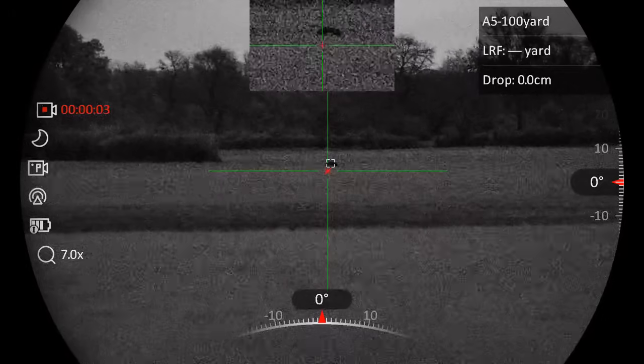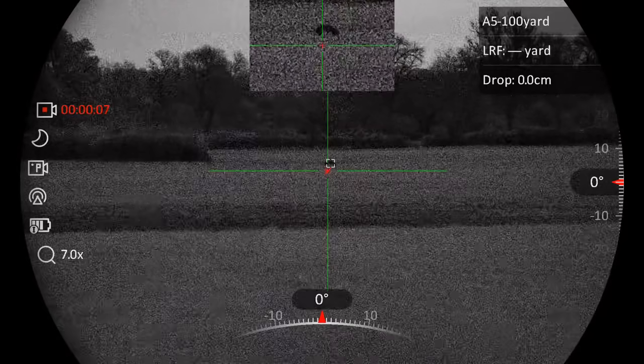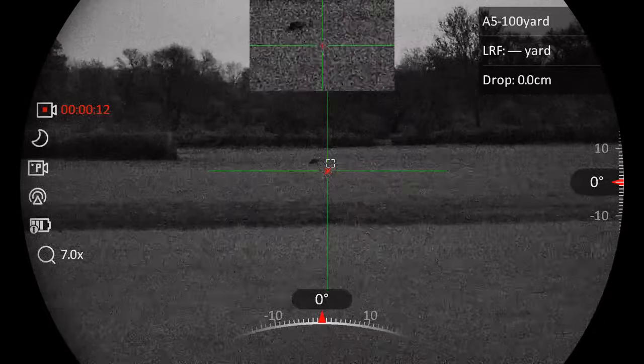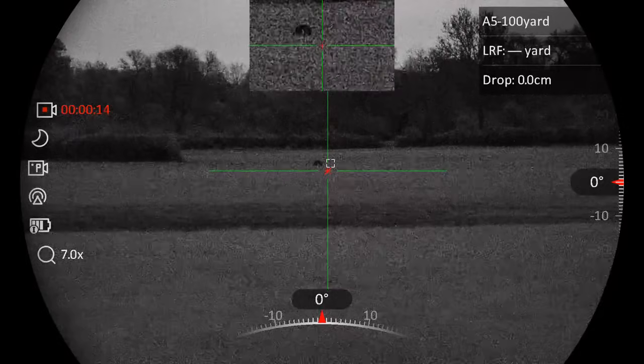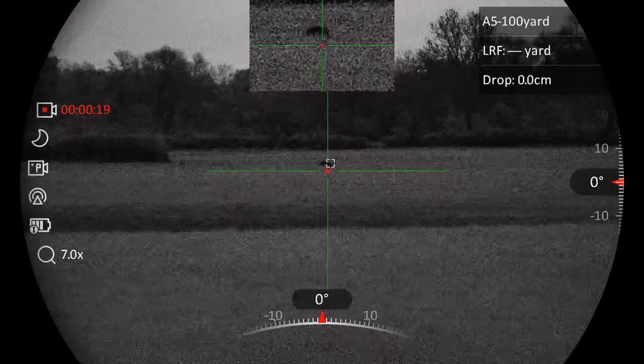This is actually with no IR on at all, and it is now about 11 o'clock at night. There is a bit of moon, quite a bit overcast. That fox is, I'd say, about 350 yards, something like that. I can see him as clear as day.